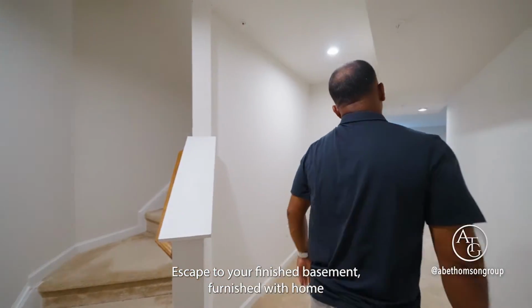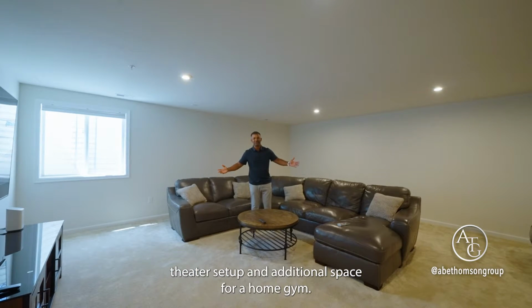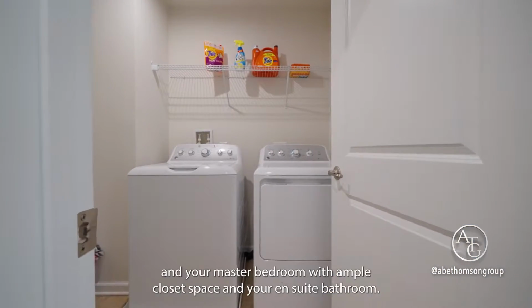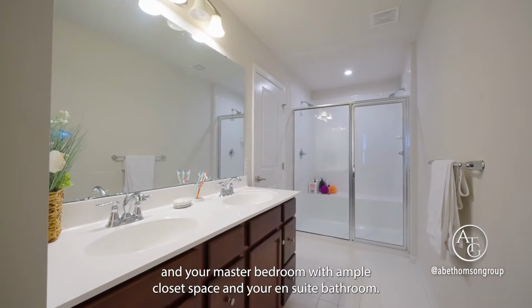Escape to your finished basement, furnished with home theater setup and additional space for a home gym. Second floor offers 2 guest bedrooms in the rear, hallway bathroom, and a roomy laundry room. And your master bedroom with ample closet space and your ensuite bathroom.